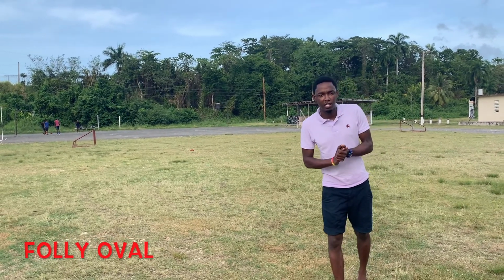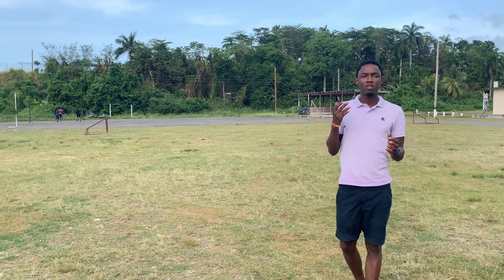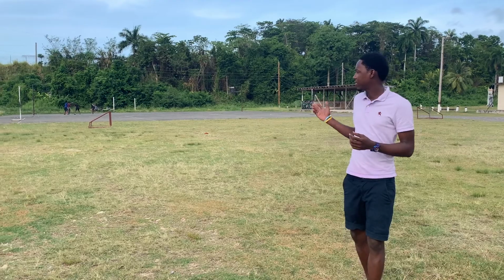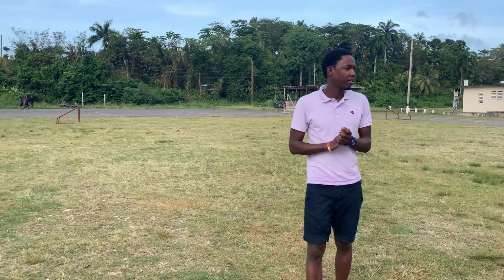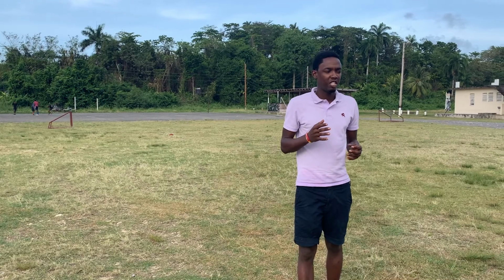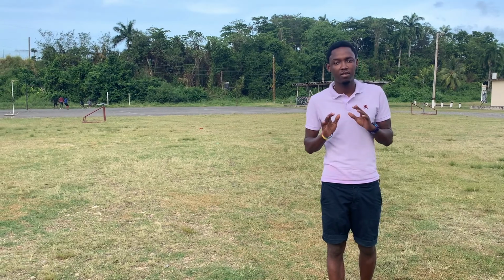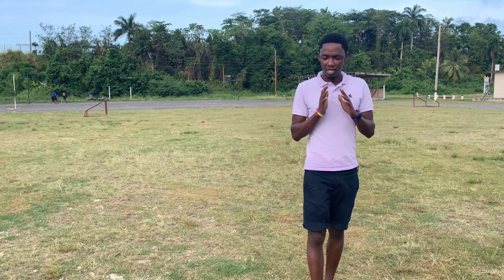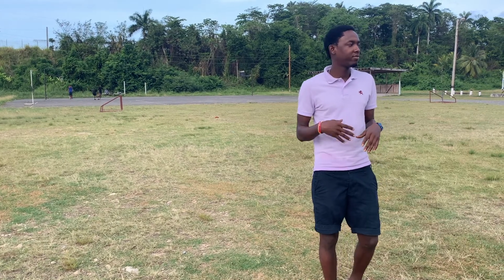Alright guys, so right now we are at Folly Over. Now, for the active fanatics coming to Portland who want somewhere to work out, whether it be basketball, netball, football, you name it, this is the place to be. Just come out and get active. You're traveling from far out, like a different country, different parish, and you want somewhere just to get active, Folly Over is definitely the place. It's in the town, or about a minute outskirts of the town. So you can walk, drive, ride a bicycle if you're residing in the Portland town.